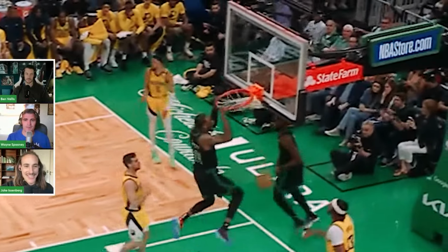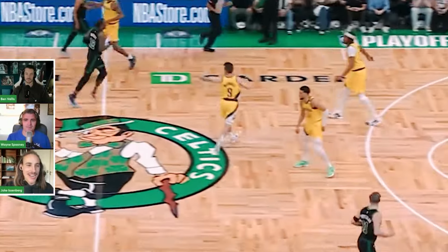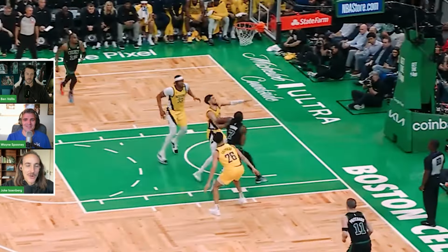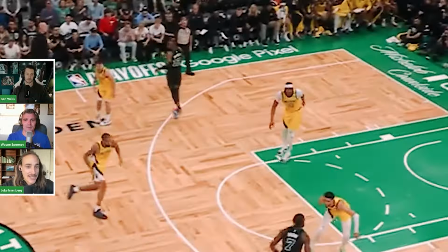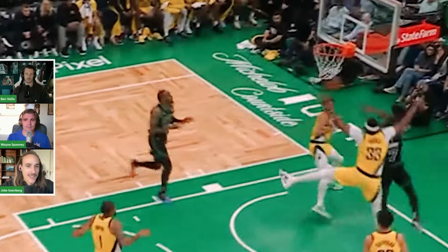Yeah, Halliburton sees JB coming at him in transition. He kind of wipes his nose like he's getting prepared to fight someone that he knows he shouldn't be fighting. And JB just goes straight through him. And Brissett, instead of spacing to the corner where he could have taken a catch and shoot three, does what Brissett does best and finds these little cuts under the rim.